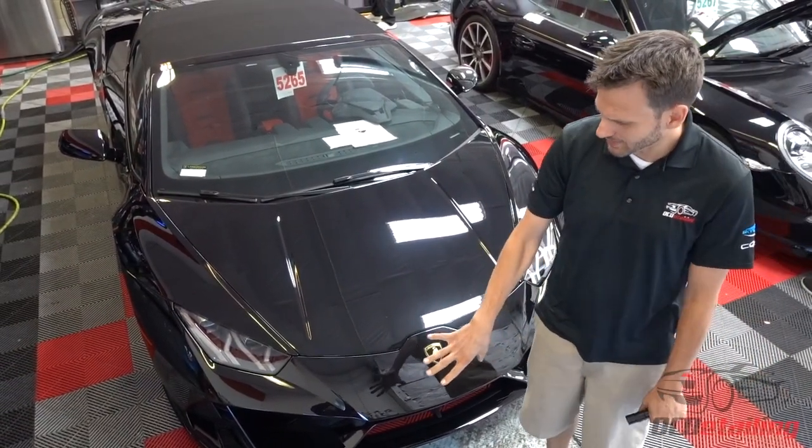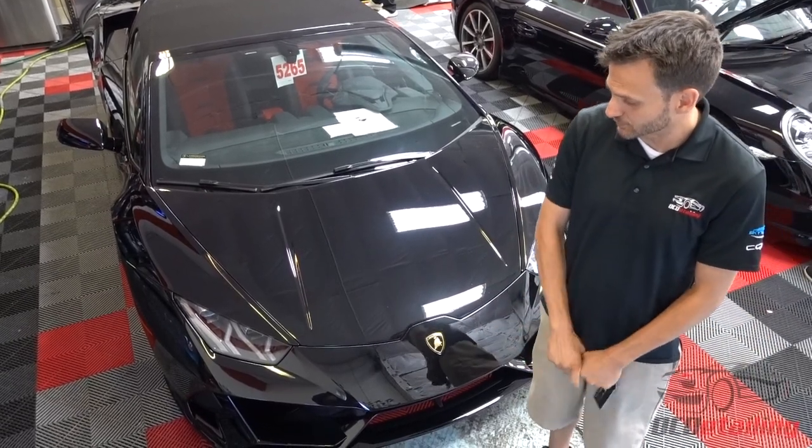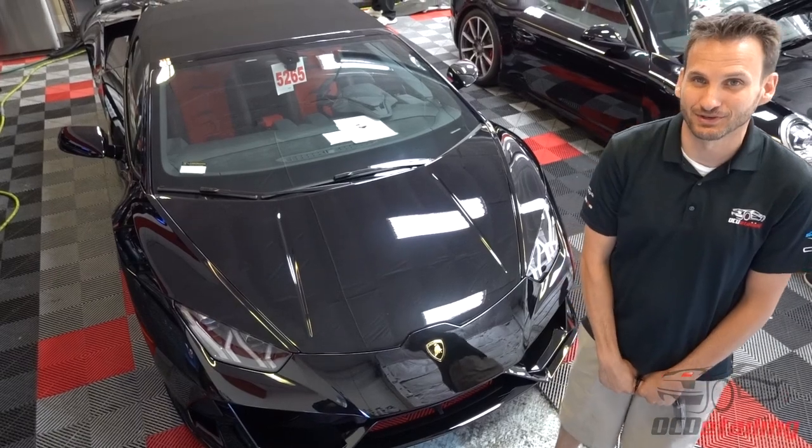You got some different aerodynamics. It looks really, really aggressive. I actually love the original Huracán, but this one even looks meaner, so it's pretty cool.